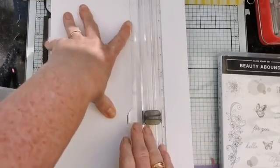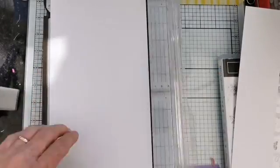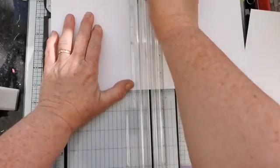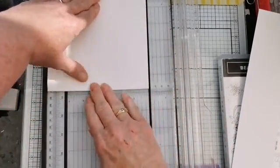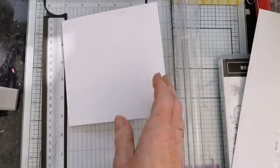So I'm going to make this as big a card as we can out of this piece of paper. So I'm going to cut it that way at 14.9, because we know that half an A4 the other way is 14.9. So that gives us a square card that is just a smidge under a 6-inch square card, but will fit quite nicely into a 6-inch square envelope.